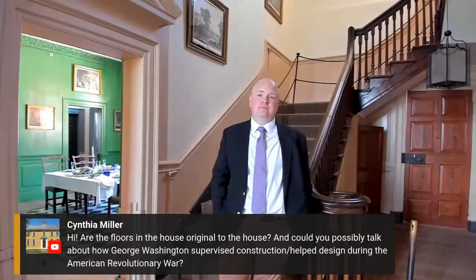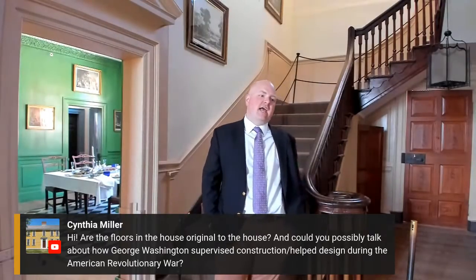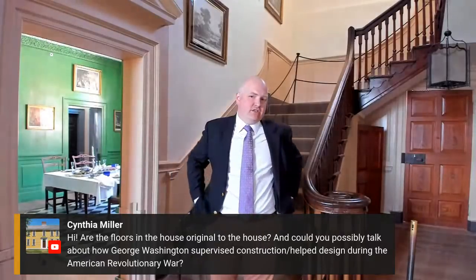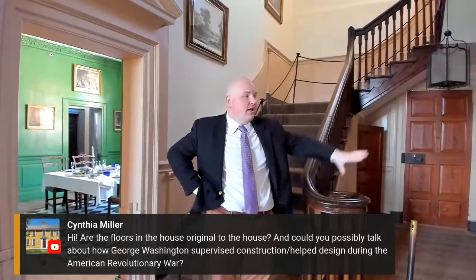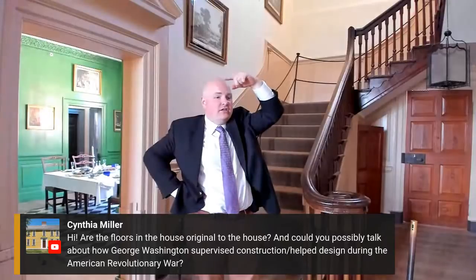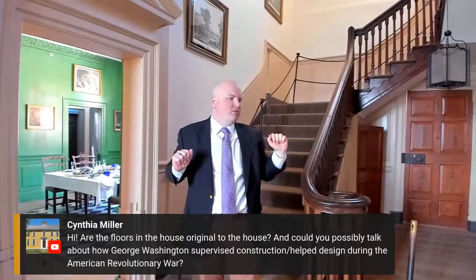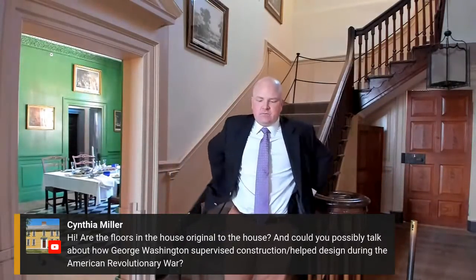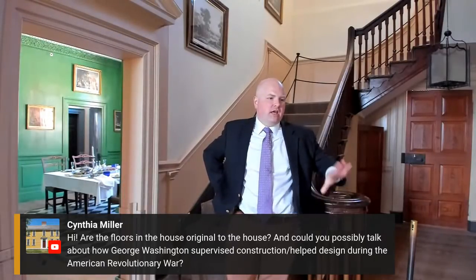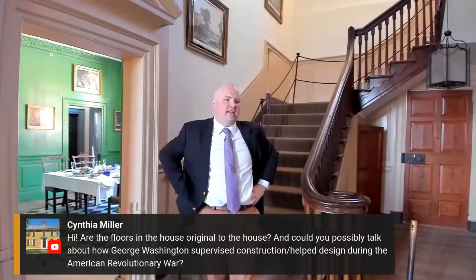And Adam, Cynthia would like to know, are the floors in the house original to the house? And could you also maybe talk about how George Washington supervised the construction while he was away at war? Absolutely. So the floors in the house are various states of original. They're original in the new room. Lots of the second floor floors are original, and I believe the study is also original. The central core of the house, on the first floor, I believe most of them have been replaced. Most of the floors are southern yellow pine, which is what you see in a lot of these Virginia houses.